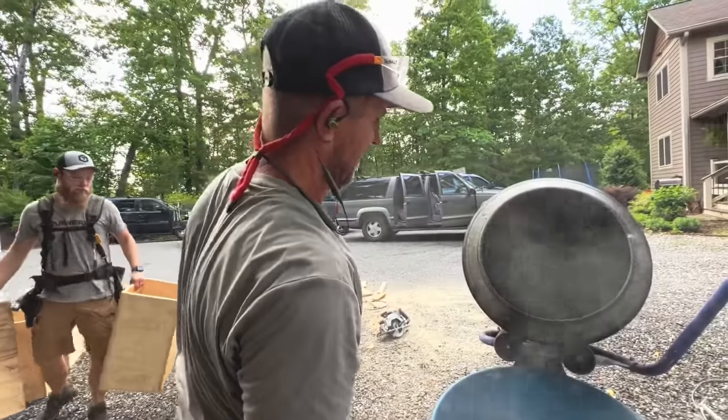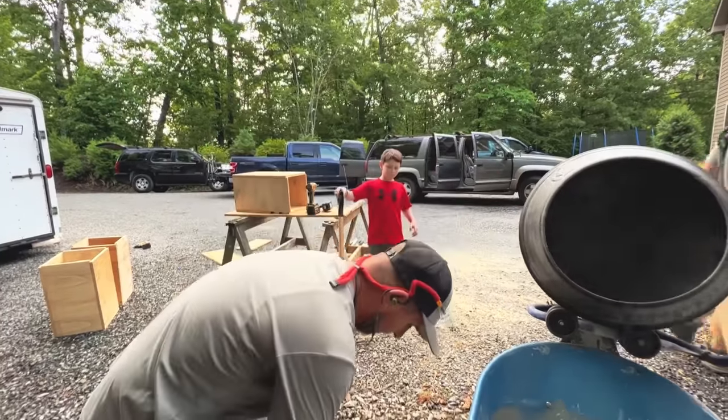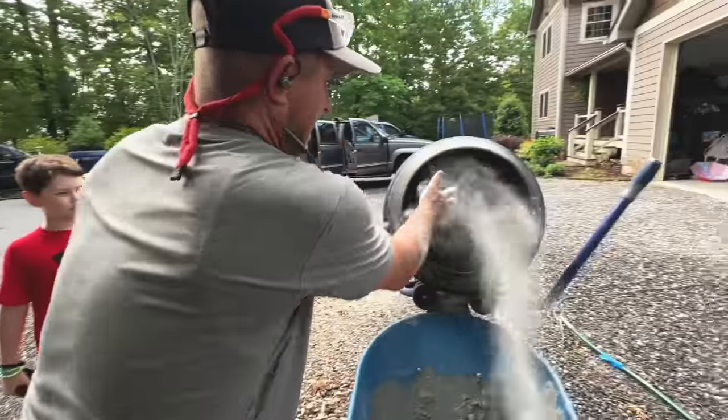That's one way to do it. It was dry when I left. I don't know. Maybe somebody shot some water in it. Huh. Probably Carter did it.